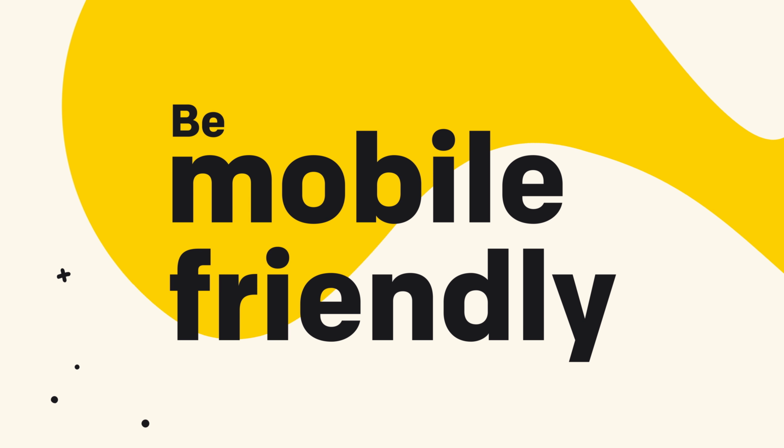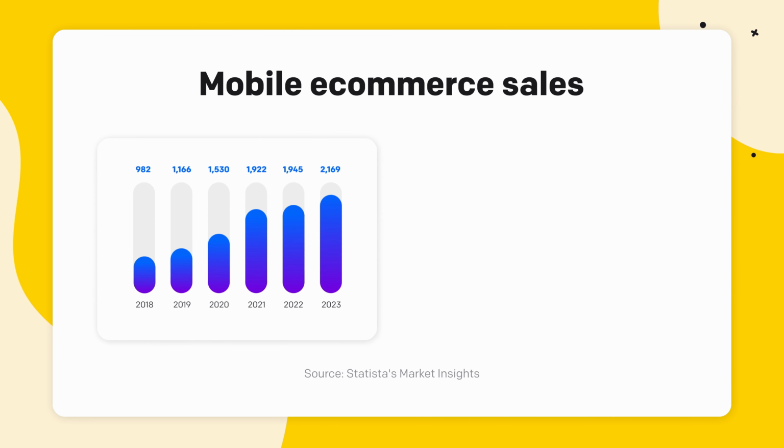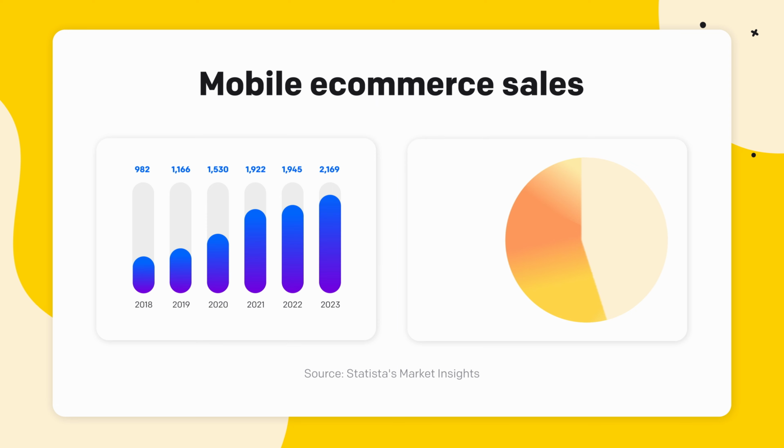Number 8, be mobile friendly. Mobile e-commerce sales reached $2.2 trillion in 2023 and now make up 60% of all e-commerce sales worldwide. So you need to ensure that your website visitors can access and navigate your site seamlessly, no matter their device. The website for mobile should be responsive, but the experience should be similar to desktop, from browsing around until purchase. You want to make sure that the design and layout on the mobile version doesn't differ too much from the desktop one. You still want them to be on the same website.